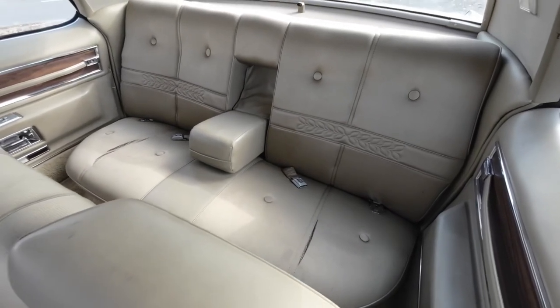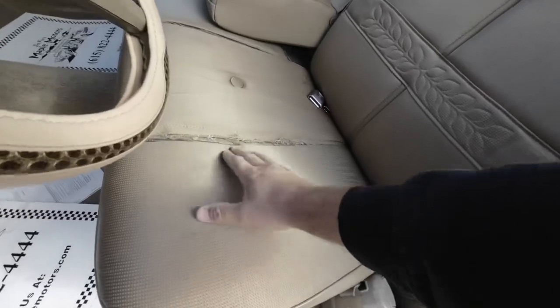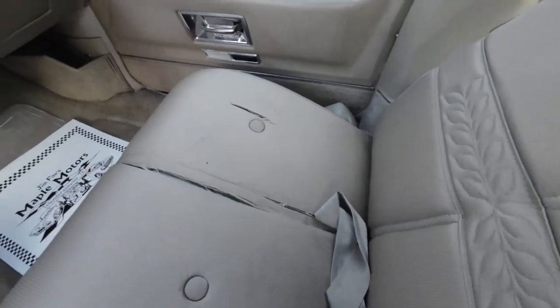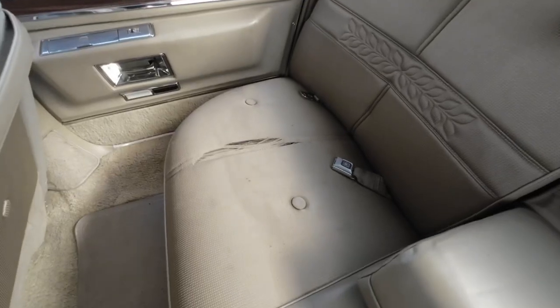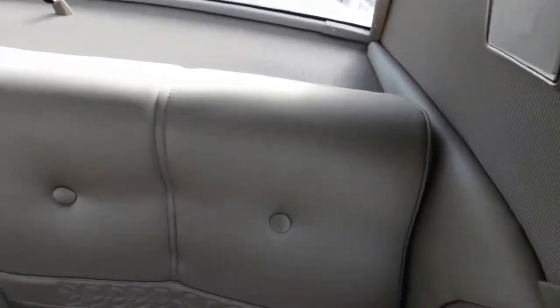The bottoms of the seats, man, if you could just fix the bottoms of the seats, it'd be totally worth it. It's right there in those stitches. It seems like that's where it's coming apart. And I'm sure this is original. Oh, that one's got a rip there, but still. Same with the back. The top parts of the seats look awesome. I don't really see anything ripped.